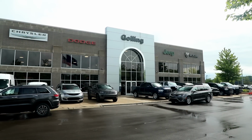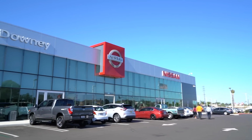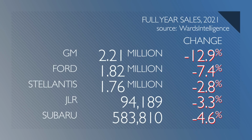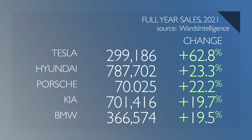Overall, automakers sold 14.93 million vehicles in 2021, up 3% compared to 2020, when sales cratered due to the pandemic. And while the chip shortage did disrupt production, only the Detroit automakers, GM, Ford, and Stellantis, along with Jaguar, Land Rover, and Subaru, saw sales drop in 2021. As far as the sales winners, Tesla by far and away had the biggest increase in sales last year, up 62%. Then it drops down to Hyundai, which posted a 23% increase, followed by Porsche, Kia, and BMW.